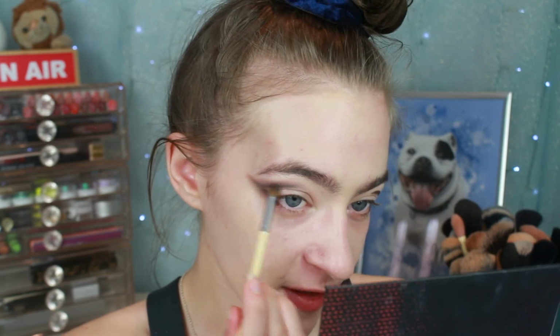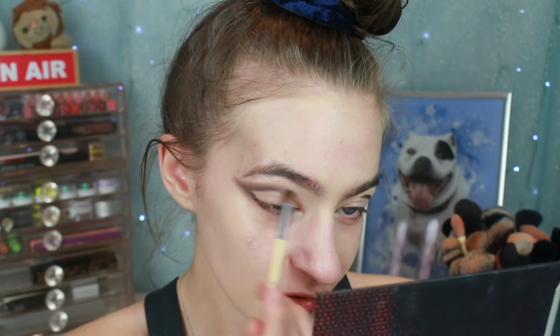You want to know what's really weird as well? I hit my first pan in my now Pan That palette on my birthday last year. So it's like a year since I hit pan in my Pan That palette.